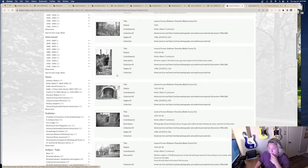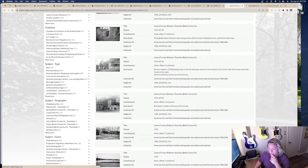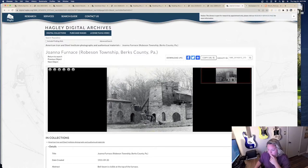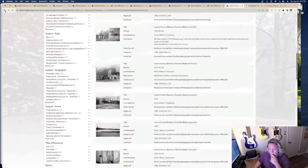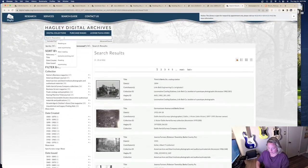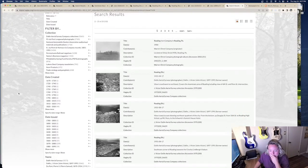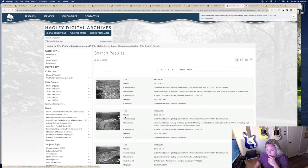Joanna Furnace. Never looked at these. 1931. Probably looks pretty much the same, huh? That's pretty cool. That's pretty neat. But that's not a good search because that's going to bring up everything. Actually, I could just do it by aerials, though. Yeah. We just want the survey collection.